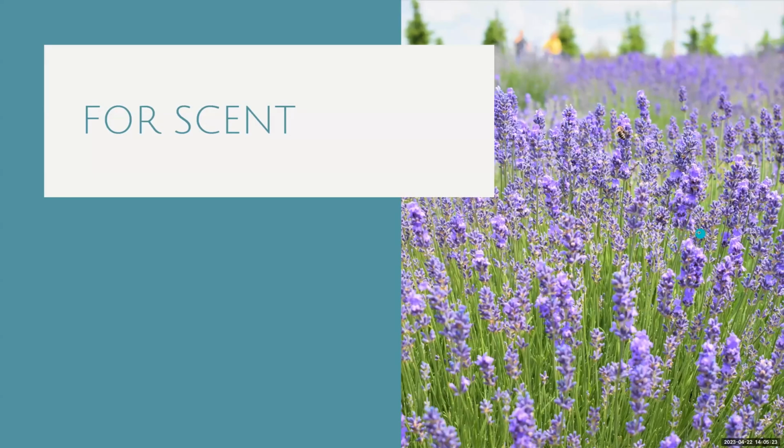All right. We also use herbs for scent. I love a scented garden. Lavender is one of my favorites. There are many herbs that we use and grow really not always just for their flavor, but for the smell that they impart. So the perfume industry uses huge amounts of botanicals for this purpose.